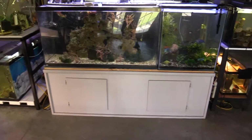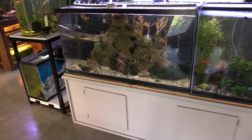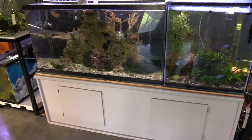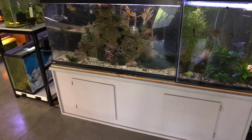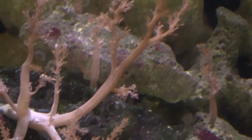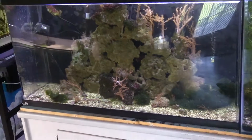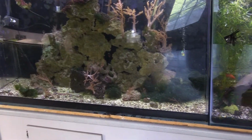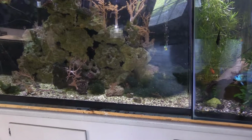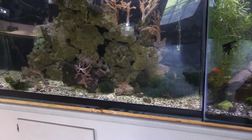Over to this side, I have my salt tank, so that I get credits in the aquarium community because I'm keeping a salt tank. It's pretty lean on fish right now. They've got a tomato clown and a lawnmower blenny, and somewhere in there is a Niger trigger. Being camera shy, I think it went back into the rocks.